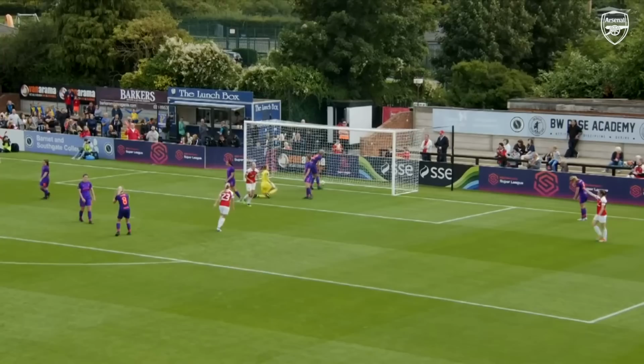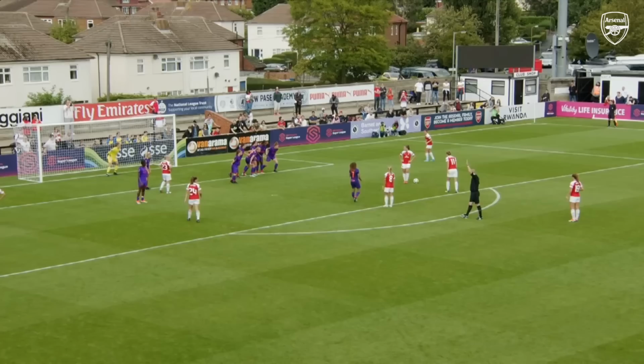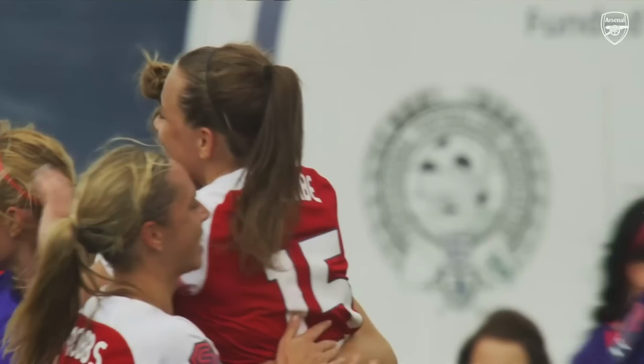I was looking up. And it was four Liverpool defenders in the box. See what Arsenal do. Miedema's going to hit it, make no mistake, and score. There's the hat-trick. She's picked a spot. It's a lovely little layoff.